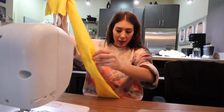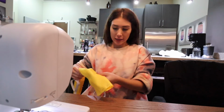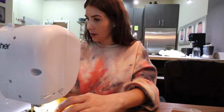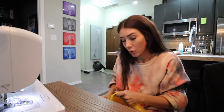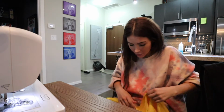Okay, so I think I'm gonna try and actually do the elastic technique because it looks like it's a lot easier. Also, I am really tired. I think I'm gonna go to bed and then finish the rest in the morning because it is quite late. But I wanted to see first if this would even work.